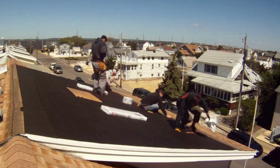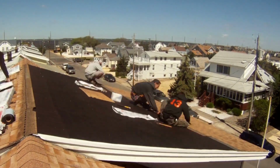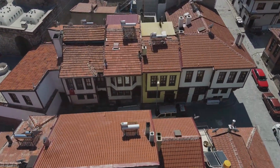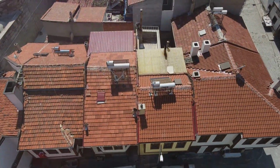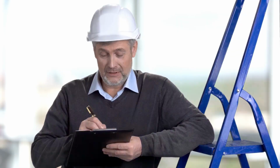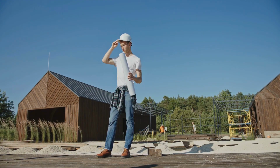This video has provided you a comprehensive guide to understand the steps involved in a successful roofing project. Remember, every home is unique and requires its own specific approach. So keep learning, keep improving, and keep making your home the best it can be.